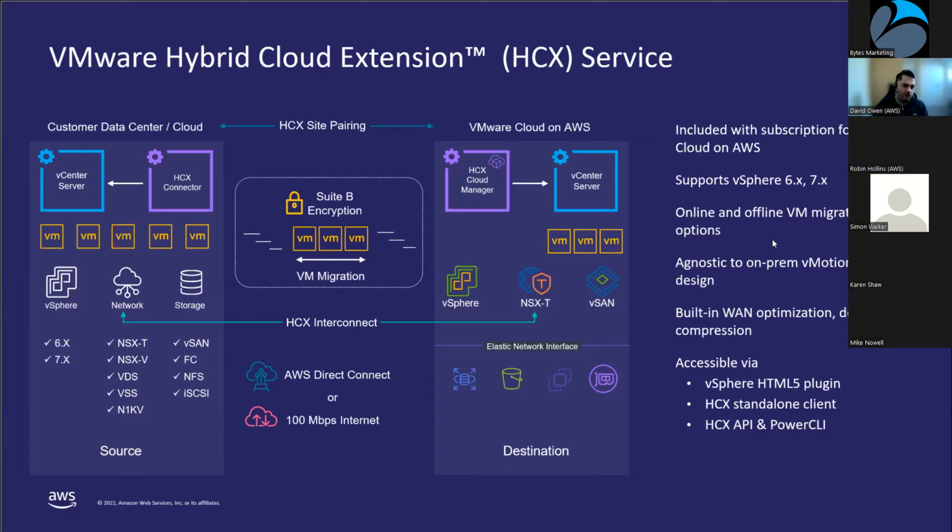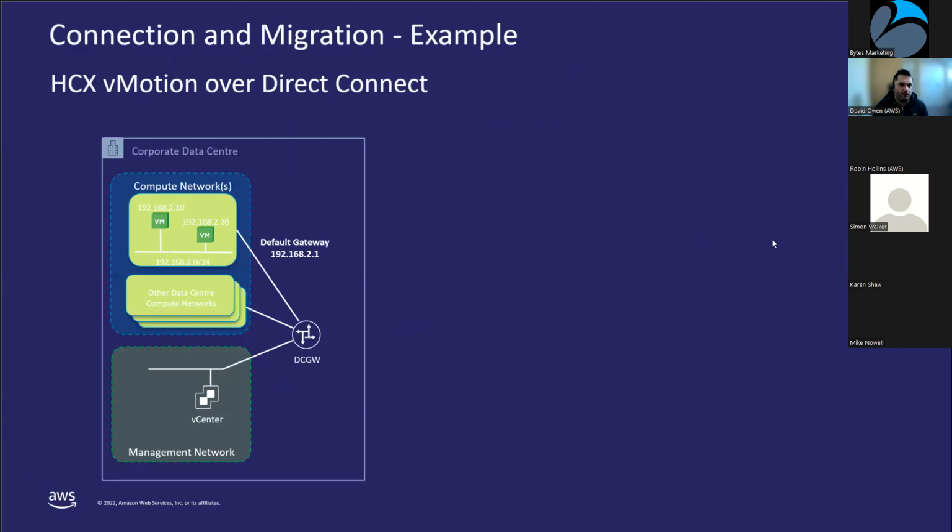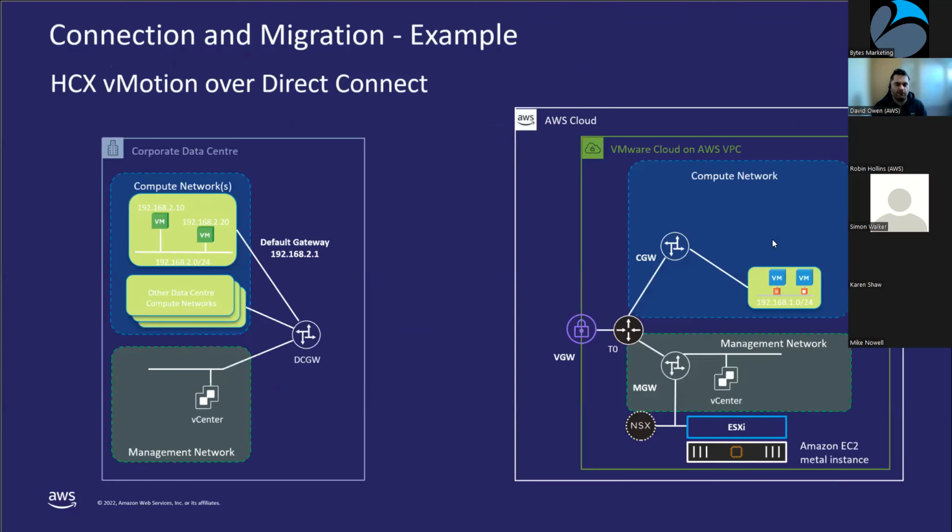You can do it over Direct Connect, which is the AWS dedicated link, which you can go up to 10 gigabits a second. Or you can do it over the internet as long as we've got 100 megabits per second as well. From a Direct Connect, I just mentioned Direct Connect there. This is a quick example of what that would look like.